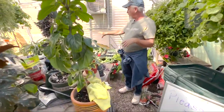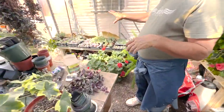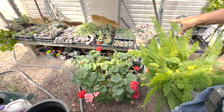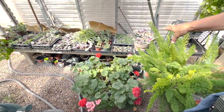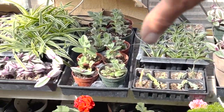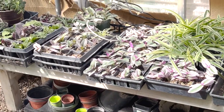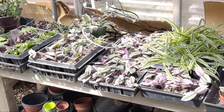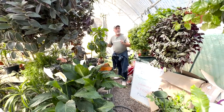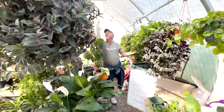So all of the Swedish ivy, Moses in a boat, wandering Jew, this really crazy Swedish ivy, or wandering Jew, with the lavender in it, the spider plants, airplane plants. They're all on heat mats. So that plug back there is heat mats, so that we heat the roots and it causes them to root much faster and better. Those turn into these and these.